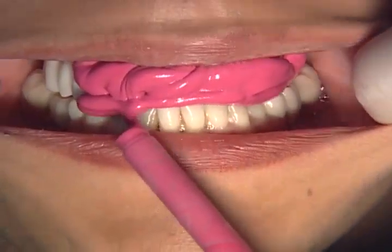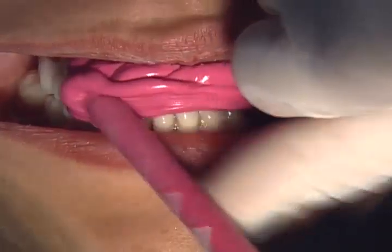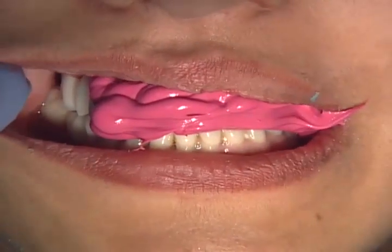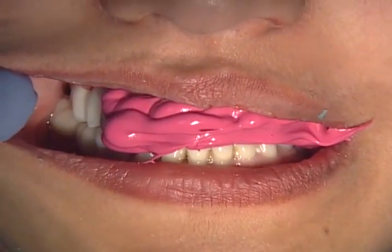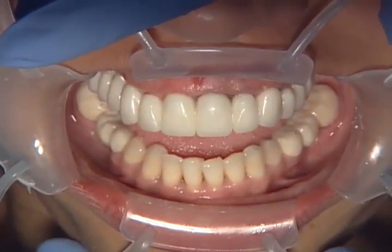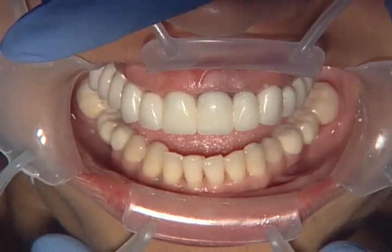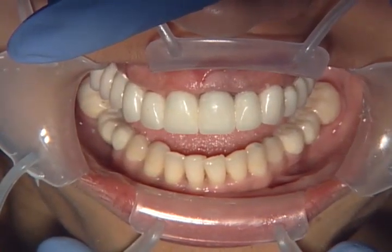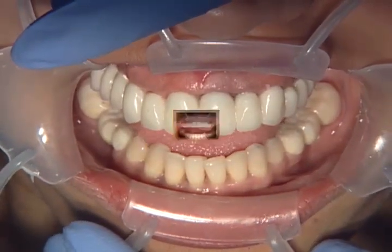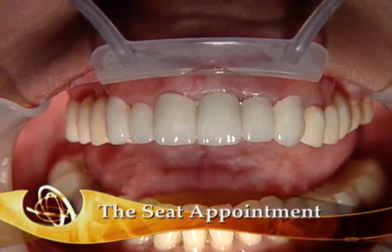Well, you can see we've got the biotemps in on the posterior right segment, and the reason we do is to maintain the vertical dimension as we take this bite registration. And once we've relined those biotemps like that, we've maintained the vertical dimension throughout the entire case. So the biotemps are put back in place now. Now we can have the final restorations made, knowing that when the patient comes back, the tissue will not have moved at all.